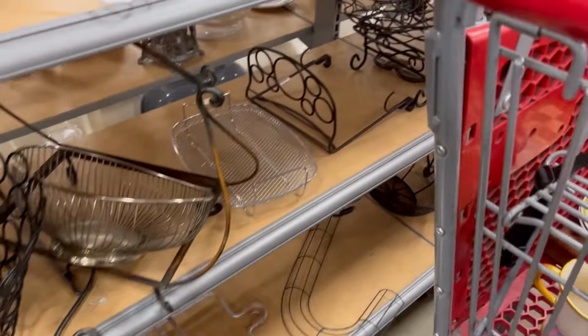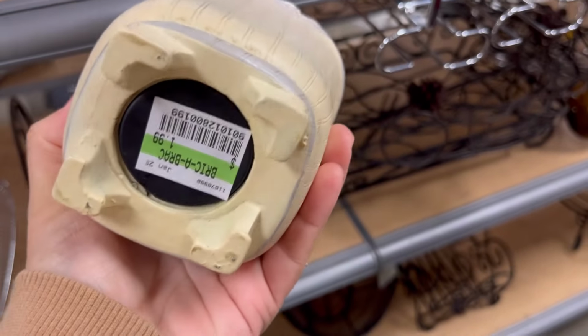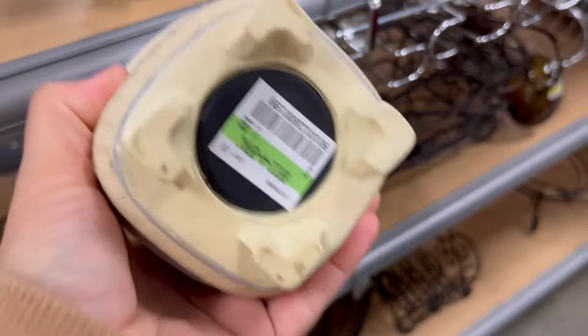These two pieces here, I kept gravitating towards them because I thought they were wood. They were not, they were metal. This little laundry money coin bank, I did get that. It's so cute.